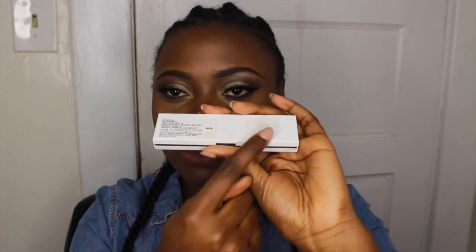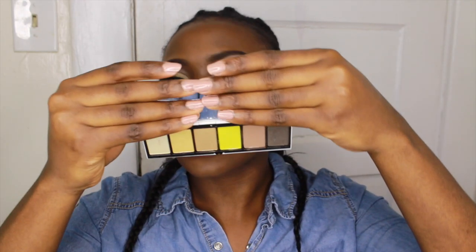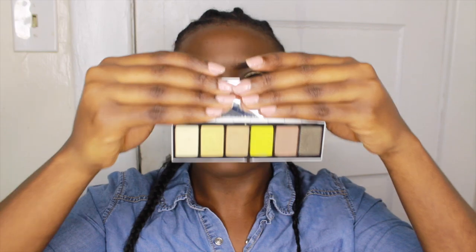Like when you hold it with your hand, you can see the dirt on it. It absolutely drives me nuts, but I gotta just deal with it. And then this is the palette. This palette is absolutely gorgeous.